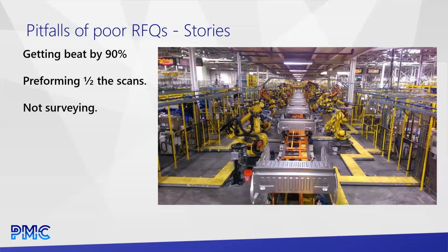It just guarantees these jobs are not going to go well. There's very, very basic trig math involved in this: if you have a certain amount of error from scan to scan, as that project gets bigger, that error multiplies out, right? And so the small projects, 100% fine. We can do what's called cloud to cloud registration. And we do a ton of this. It's probably half the work we do at PMC. So I am by no means anti cloud to cloud scanning.